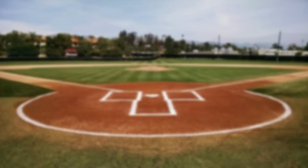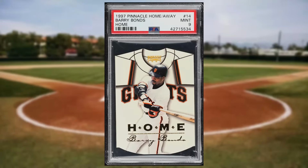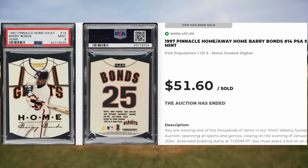Coming in at number 21 is this 1997 Pinnacle Home Away Home Barry Bonds, card number 14. This was a PSA 9, and it sold for $51.60.